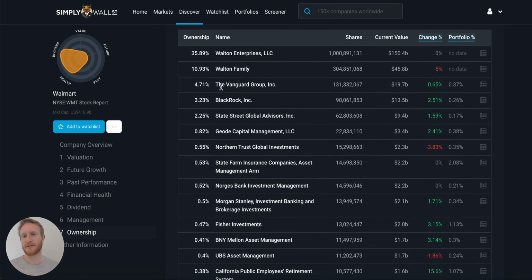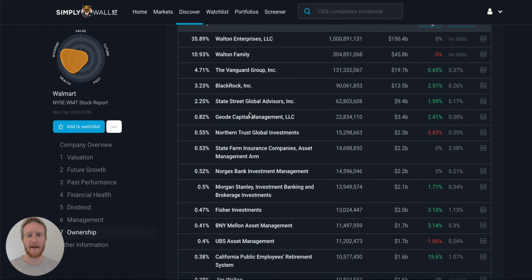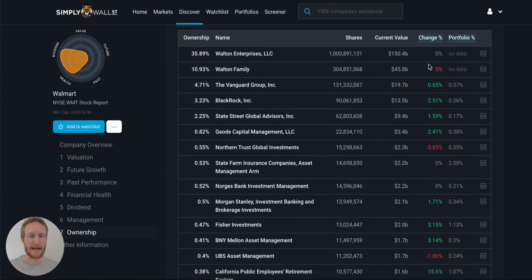Followed by them, we saw the institutions are the next biggest shareholders, and that's the likes of the Vanguard Group, BlackRock, State Street, and the likes. What I look for here is if there's been any large change in their shareholding. Even though we saw all that selling from the Walton family, there was actually only a 5% change of their holdings over the last 2 reporting periods. So not huge, but still it was consistent. So I'm going to look into why.